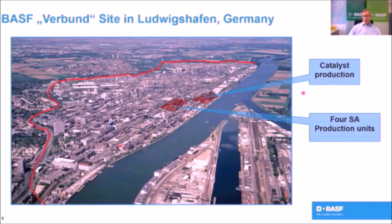Here on this side, you see the catalyst production, where the sulfuric acid catalyst is also produced. We do not only produce sulfuric acid catalysts, but also other types. On this complex, we have four sulfuric acid units. In addition to these four production units in Ludwigshafen, we also have one sulfuric acid production site in Antwerp in Belgium and one in the US.